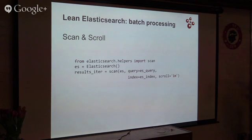That is wrapped in a very nice helper. In Python, you have the Elasticsearch Python library. It has a scan function, which is very simple. You pass the query. You don't have to worry about handling the batches. You just have an iterator, and then you iterate through your results, and you're kind of oblivious to the batches.